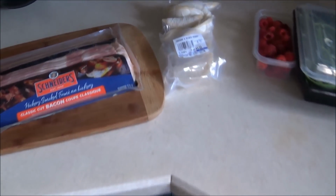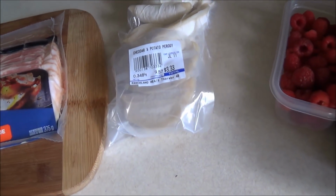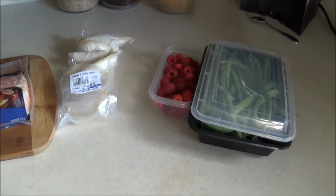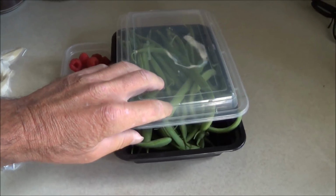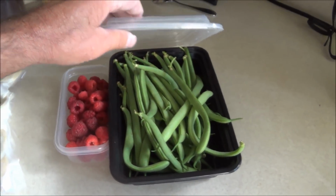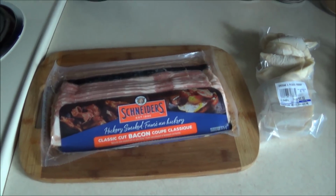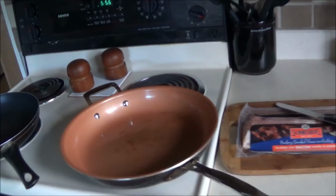Well, it's time to make some food. So I guess it looks like some pierogies from Ranchland Meats. And bacon. Shelly did some gardening today. Some picking. Alrighty, we got green beans. Alright, let's get into this.